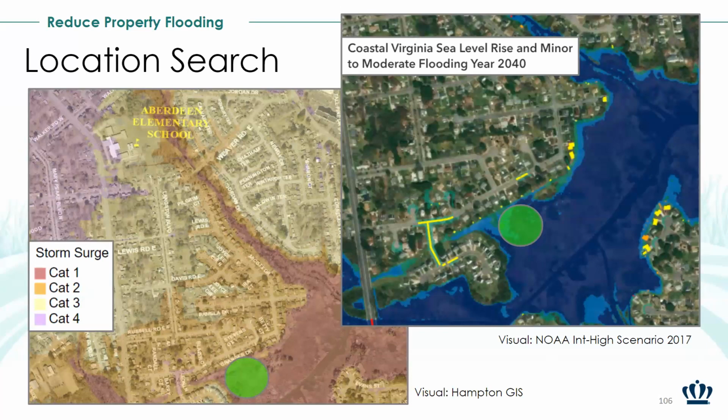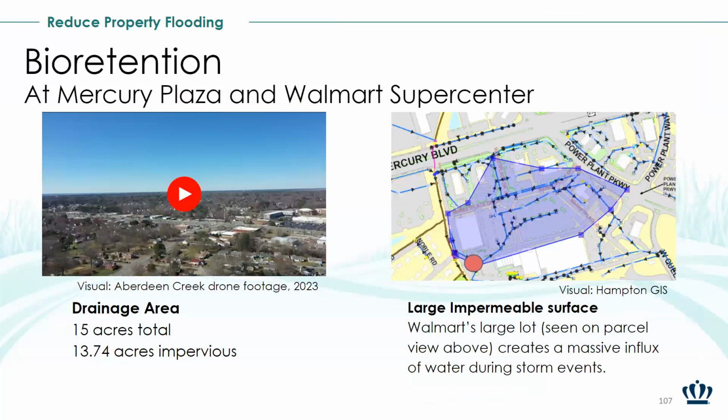However, as you can see, this is from Hampton GIS. During a storm surge event, the area easily floods. And in this other image from NOAA, the 2017 scenario, by 2040 this area is almost entirely underwater due to sea level rise. So when we looked for a better location, we looked upstream, before the creek starts, to try to intercept the water before it gets there.